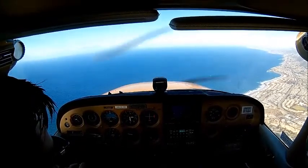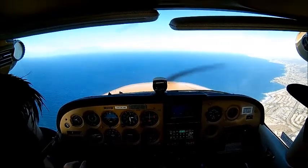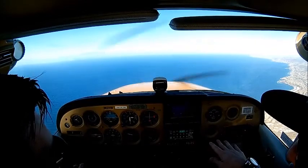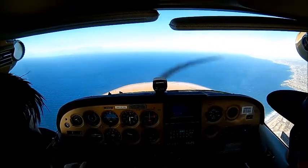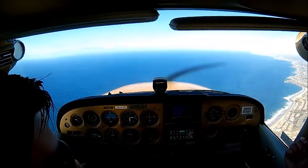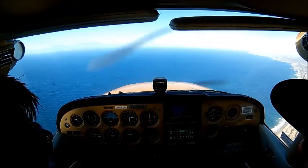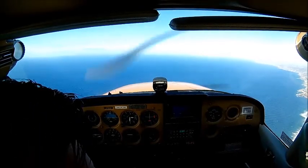That's kind of like a traditional go-around. You want to be aware of premature retraction of flaps. You're going to sink super fast, so you don't want to take them all out. You want to take them 10 degrees at a time as you maintain airspeed. Except for this one, you want to go to 20 immediately if you have anything more than 20. Okay, still want to stay south of Dana Point here? Yep.